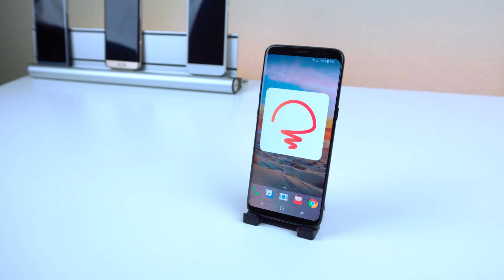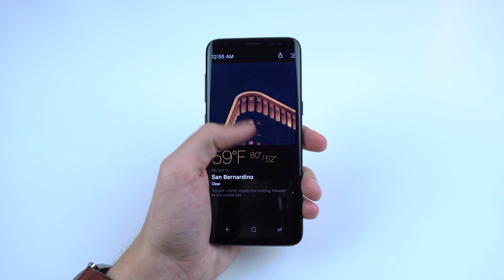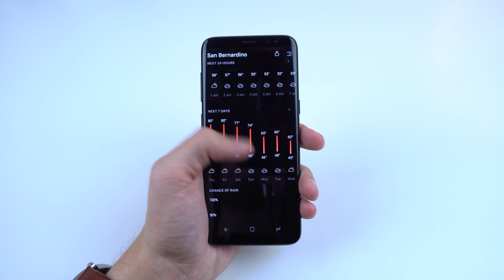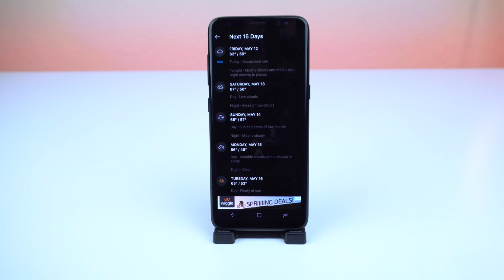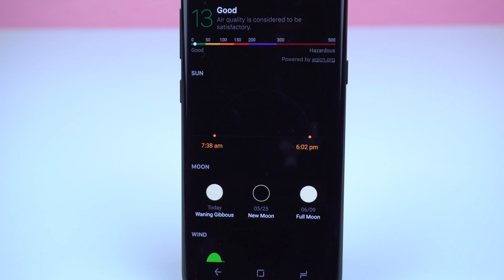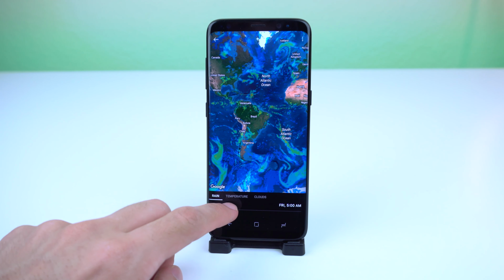If you're looking for an accurate weather app, then Today Weather Forecast is probably the best one you can get, as it's very informative, simple, and well designed. It shows you the forecast for every hour of every day up until the next 15 days, a nice graph for the chance of rain, air quality, sun location, moon phase, wind, and even a live radar of the rain, temperature, and clouds through a satellite view.